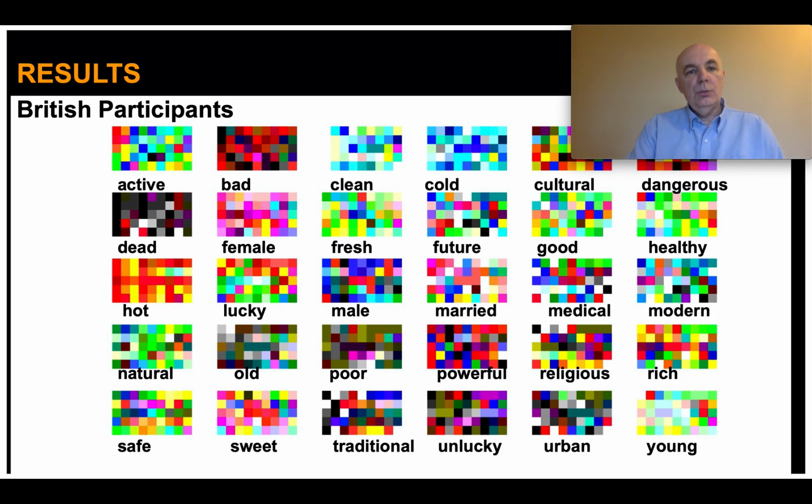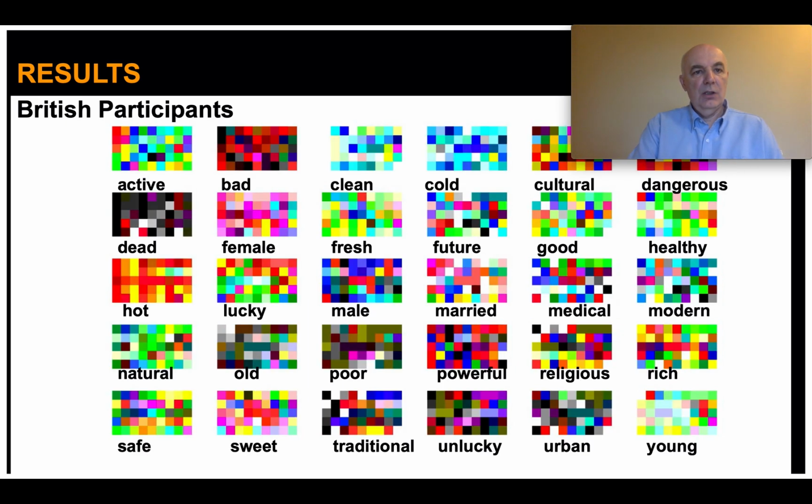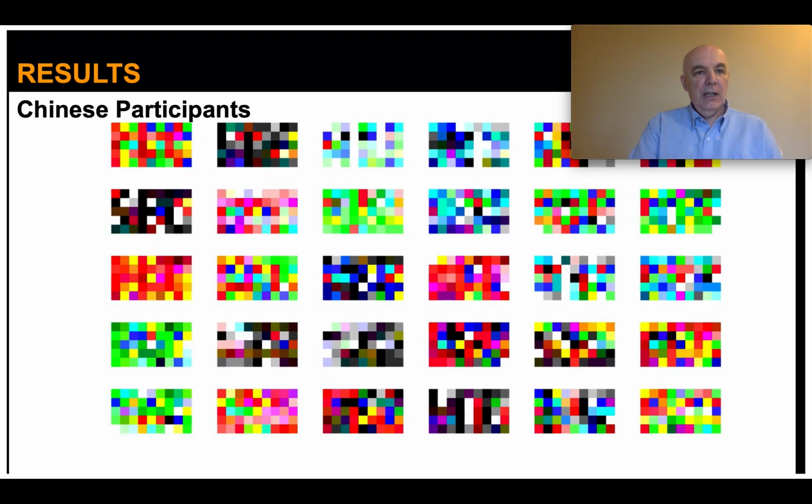So for example, look at the word bad. So I received quite a lot of comments on Twitter recently when I noted that British people associate the colour red with the word bad. We've got evidence for it. Not just this study, but lots of studies. But if you look at the Chinese, you wouldn't find that because red is such a positive colour in that country. So there's a massive cultural difference. And the word active is very green for the British people. Green means go, of course. For Chinese people, red is a much more active colour. So there are cultural differences, and that's why we can't just do it in one language. We have to do it in lots of different languages for this to work.